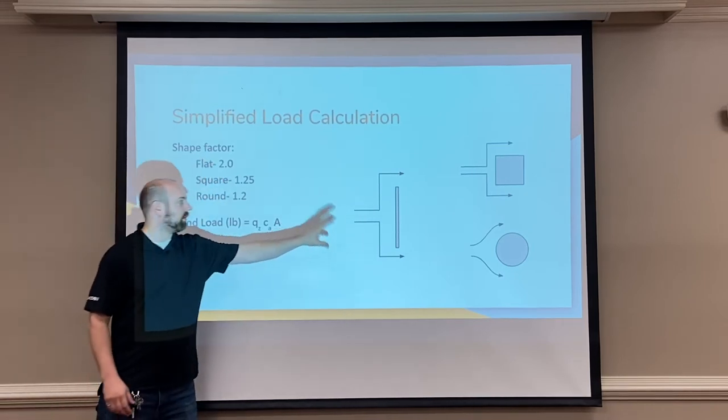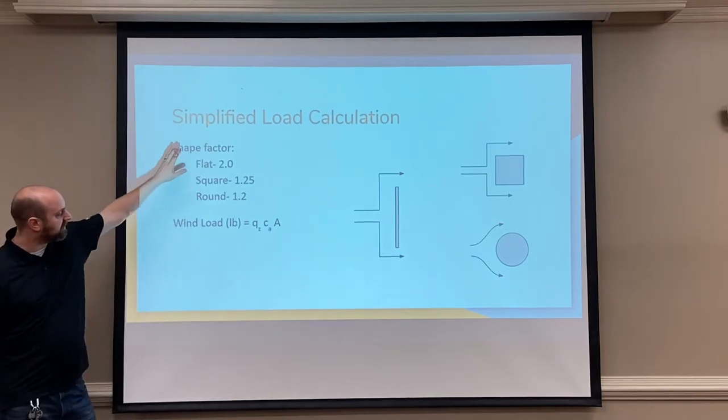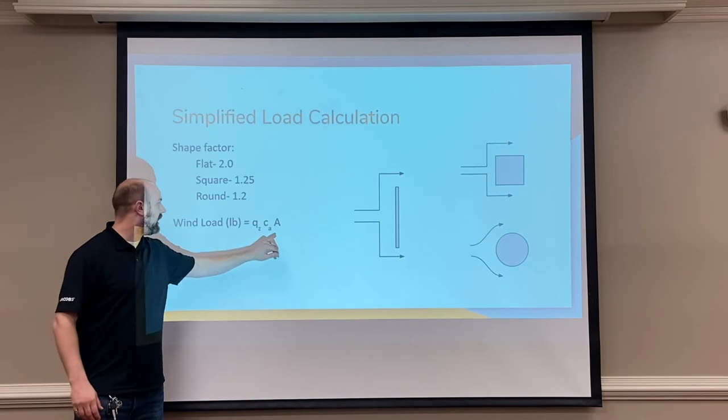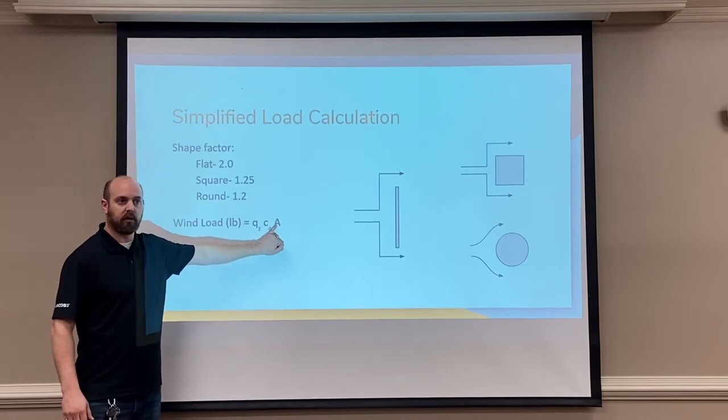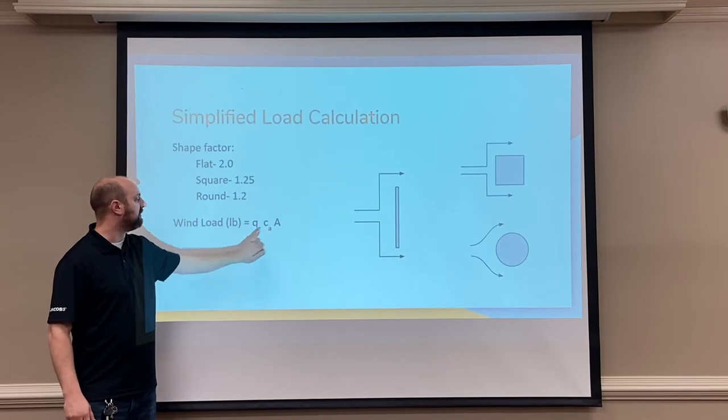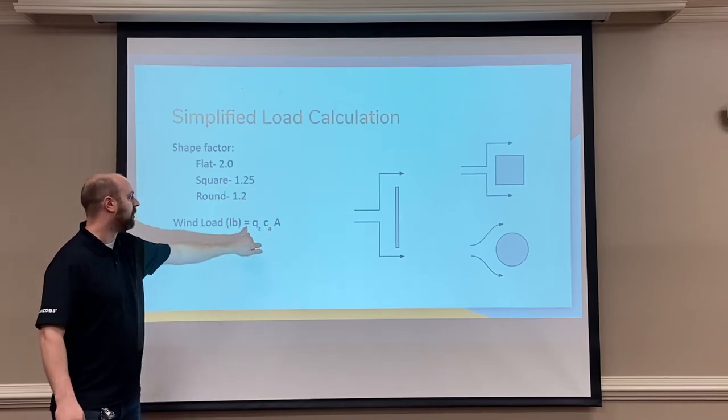So you'll get your round shape factor, and multiply that by the wind area of your antenna. CA is your shape factor, and your wind pressure is what we just calculated before.